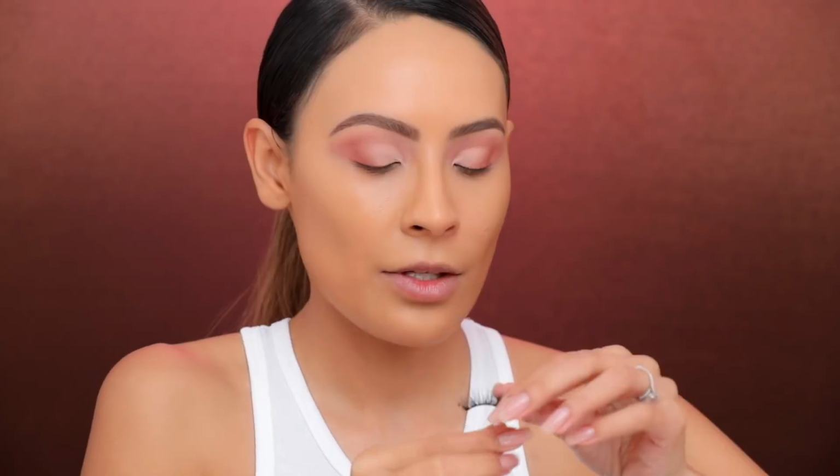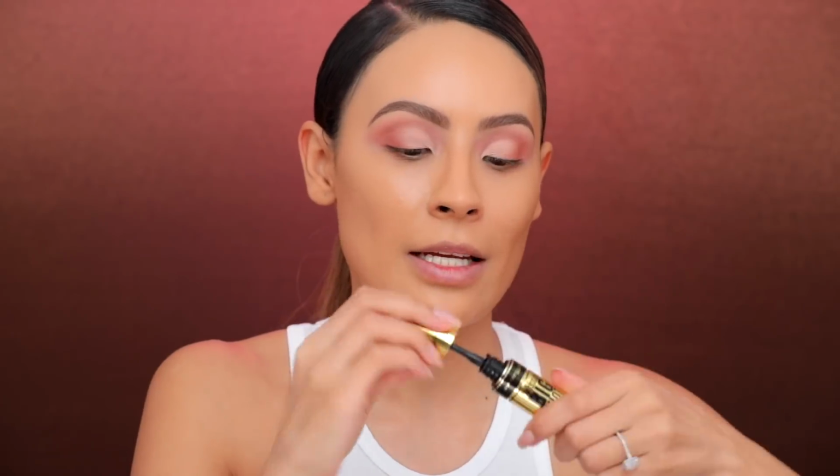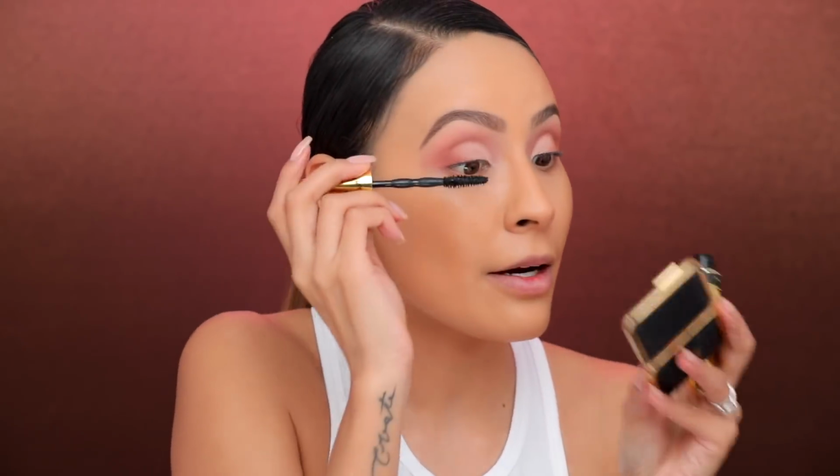I'm gonna go ahead and use my favorite lashes at the moment. These are the Makeup by Samuel lashes. They are just my favorites lately. I've been wearing them so much. I have to kind of pick the glue off of them. First, I'm just gonna apply a little bit of mascara. I'm using the Maybelline and Shayla mascara in Baddest Black.